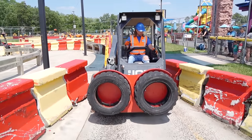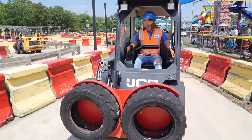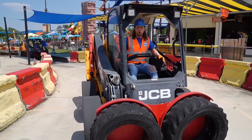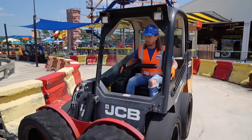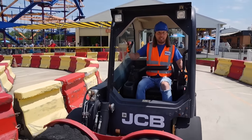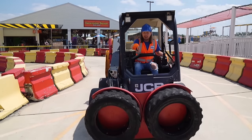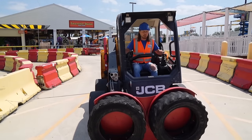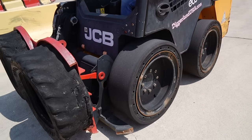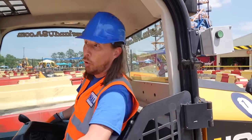So we have to use our joysticks to move to the left, to the right. We've got to make sure that we stay on the track here. Oh, wow. I can see all the track over there. Skid steers are absolutely awesome. We use skid steers for all kinds of things, to move loads around, lift heavy loads, using a forklift or a bucket on the front. But if you look, we've got tires on the front for safety. Instead of tracks on the side, we've got wheels. Look at them. That's great. Let us keep on going. Gotta stay on track.